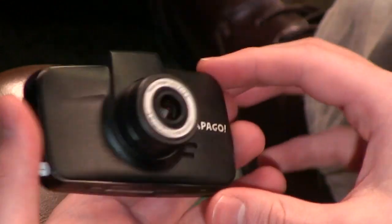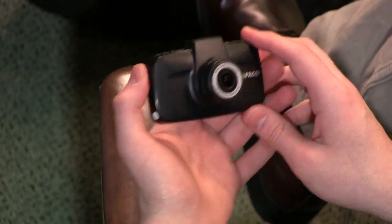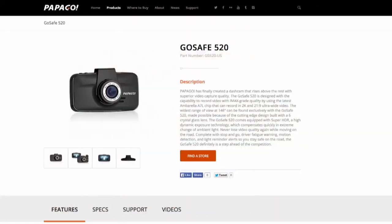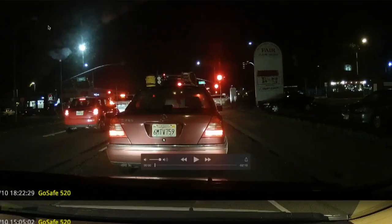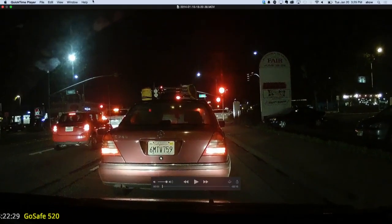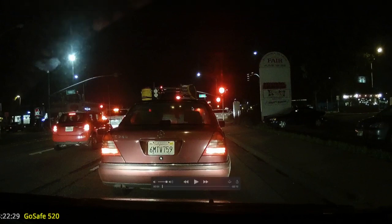I don't know what to look for in a dashboard cam. What are we looking for? The cool thing about this one is that it has extremely high resolution. Right here, I could show you some video. The actual resolution is 2560 by 1080. Wow, okay, so it's high def video. It looks good in low light. That's really good. This is actual size. It's cutting off the number over here because it's larger than the 1080 video.